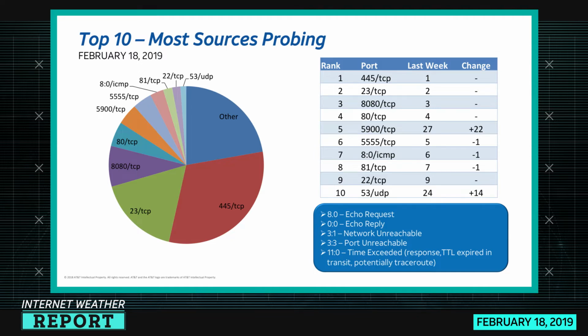That is VNC. 5555 is Remote Debug Bridge on Android. 80 ICMP again is ping. 81 TCP is alternate web. 22 TCP is SSH, and 53 UDP is DNS, which is up 14 spots.